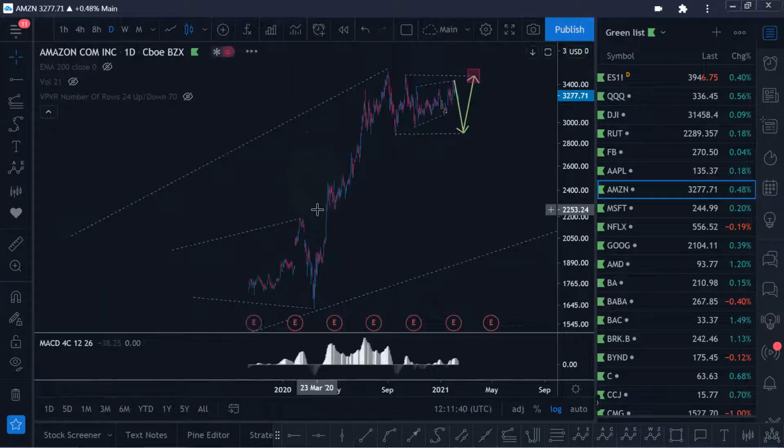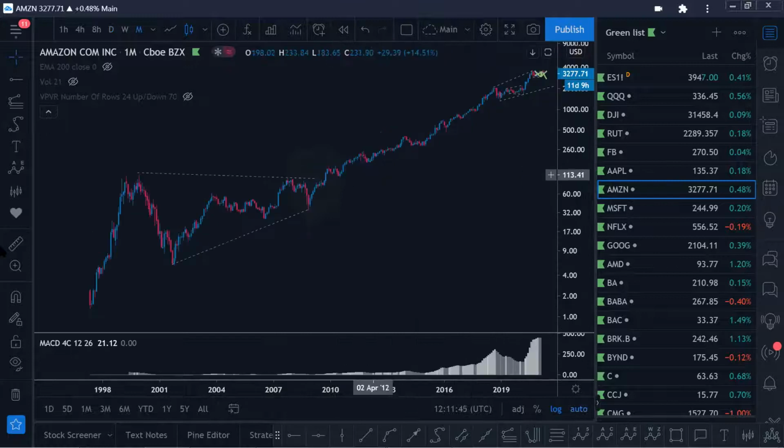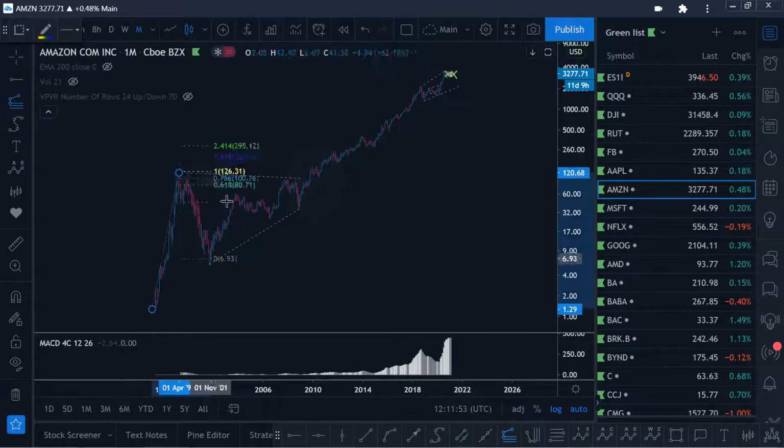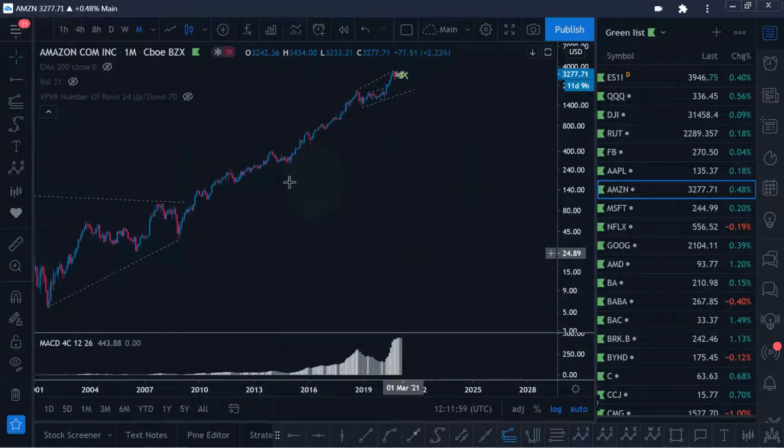Amazon, it's another one. We zoom all the way out and just remove any drawings. You can see how extended we are. Best we have is this impulse up, A, B, C, D, E, running triangle, and we're just beyond anything that resembles a monthly corrective structure.